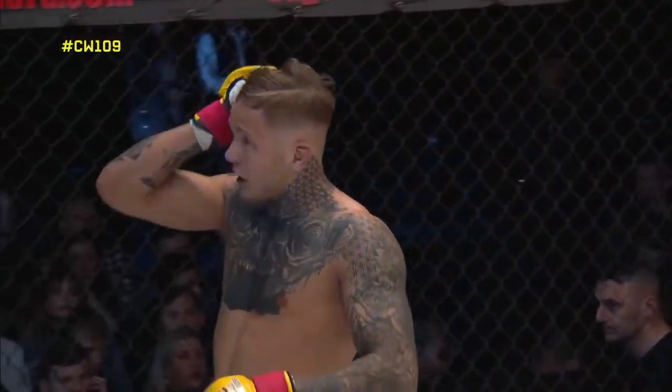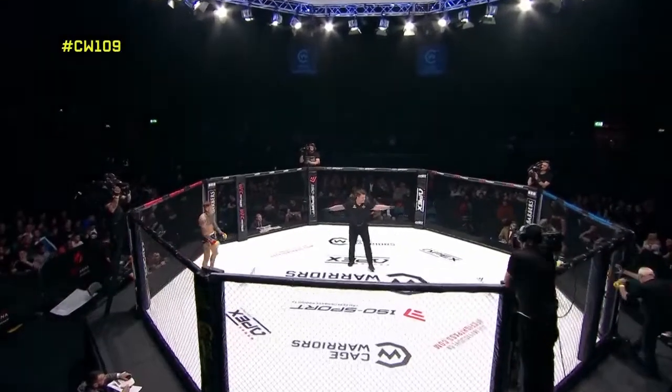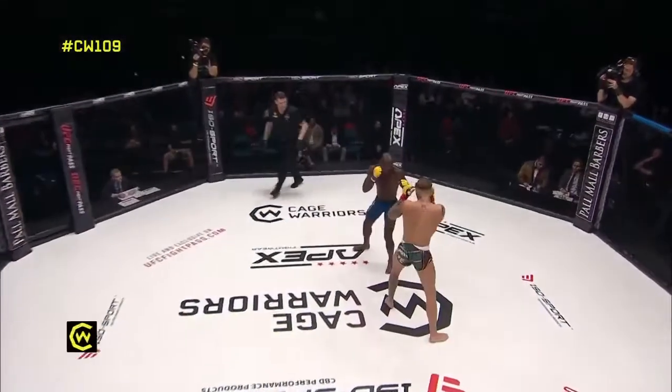Interesting first round indeed here in our feature prelim. Cage Warriors 109, the Josh Palmer privilege to call the action here from Resort World in Birmingham, UK. Second round, and we are underway.